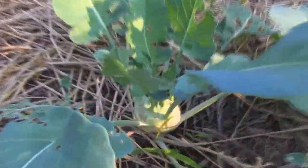So those guys are coming along. This one's a tiny one. He's a little behind the times, but these others look pretty good. So pretty happy with that.